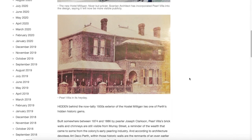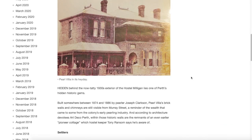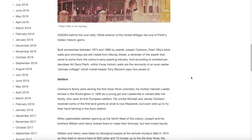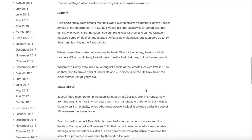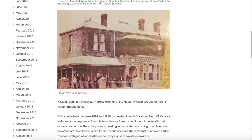And I don't know where that image comes from. I can't actually find it anywhere else other than this page. And where else did it turn up? Do they give credit? I don't see a credit for the image either. But as you can see, chimneys, a little bit of metal work. I don't know if that's legit or not, but those chimneys are still there. And this has been badly boxed in at some point.